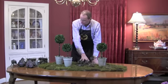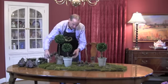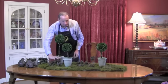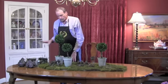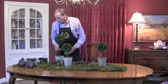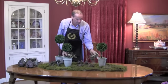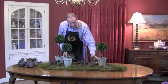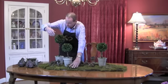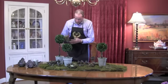And see, it kind of sets the tone. And then we have the shorter one, which can kind of go down at this end. We talked about how your eye is drawn to this end from when you walk in the door, so we're kind of doing an area of interest here. Now, I also, like I said, I brought these sweet little bird's nests that I thought would be fun, kind of tucked in around the topiaries, like so. And we'll do one down here, and we'll put one over here.